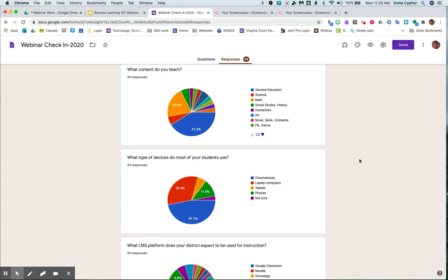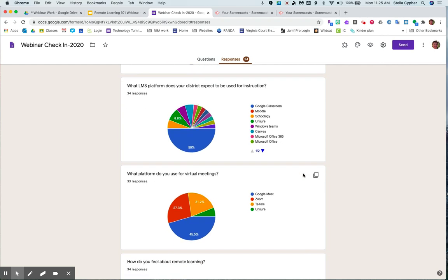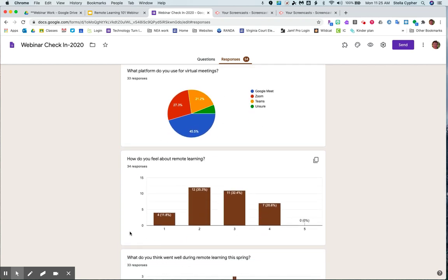Most of our students are using either laptops or Chromebooks. So although a lot of tools are agnostic as far as which device it can go onto, we're going to be kind of leaning towards Chromebooks, and Google Classroom, you can see, is a big deal. So hopefully we can answer some of those questions, whether you're using Google or Zoom, Google Classroom, or one of the other LMSs. And this is just a very interesting bit of information. How do you feel? Seems to me like everybody, there again, is all over the place. So wherever you are, you're in the right place.